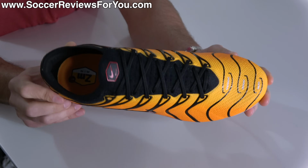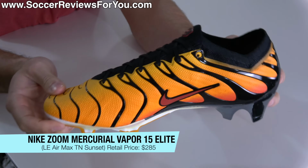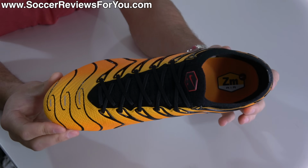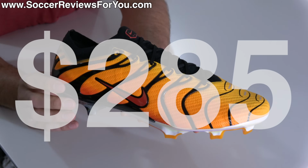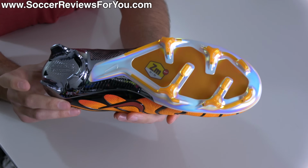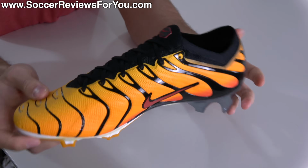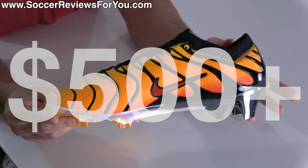Ladies and gentlemen, say hello to the limited edition Nike Mercurial Vapor 15 Elite in the Sunset Air Max Plus TN colorway. Football boots that retail for $285, a $25 premium for this limited edition colorway. However, they're completely sold out, and if you're looking to buy a pair now, you'll have to pay upwards of $500+ to get a pair.